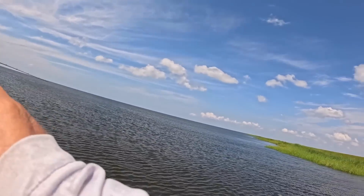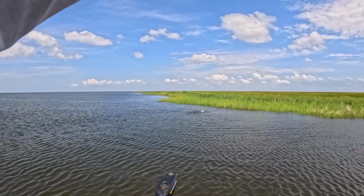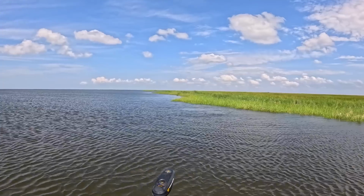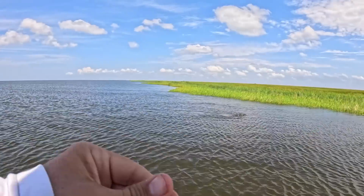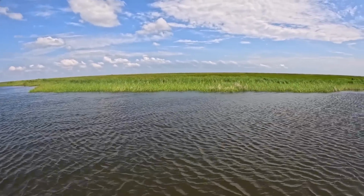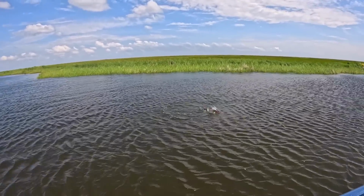Oh, goodness. Oh, okay, that's a keeper. That's a keeper. Yeah, that's a good one. That's about a 20-inch fish or so. That's a no doubt about it. Blue tail, all lit up. Man, super, super fun.